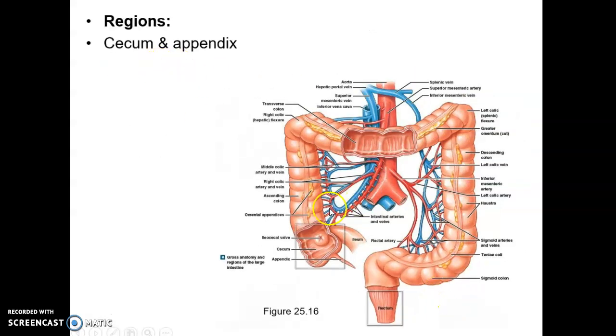The regions. We have the cecum, which is this little inferior part of this portion of the large intestine, just below, inferior to the junction with the ileum and the large intestine, the ileocecal valve. So this pouch down here, that's the cecum, and then there's the appendix coming off of it.